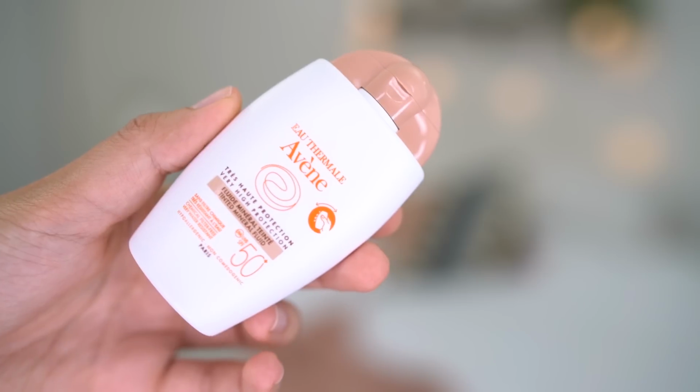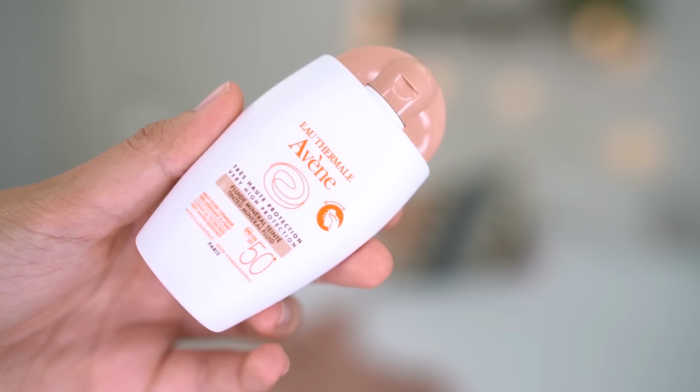I haven't really been wearing foundation, and that's because I've been obsessed with this. This is the Avène Tinted Mineral Fluid with SPF 50. So this is essentially a tinted sunscreen, and I bought this in France because Carrie had purchased it, and she was using it, and it looked amazing on her skin, and she said that she was really loving it. So I went out and bought some myself because I used a little bit of hers one day, and I fell in love with it.